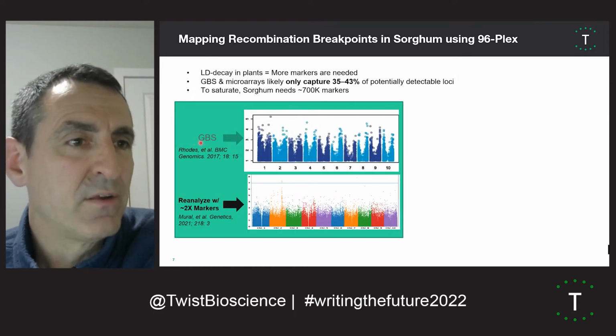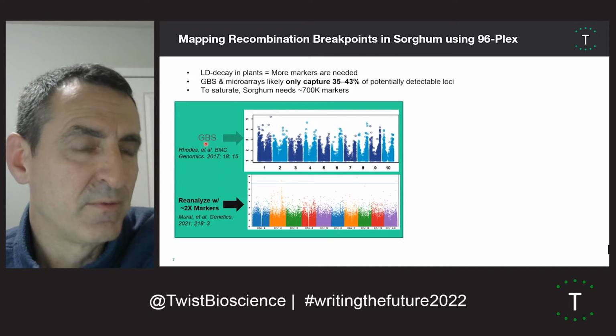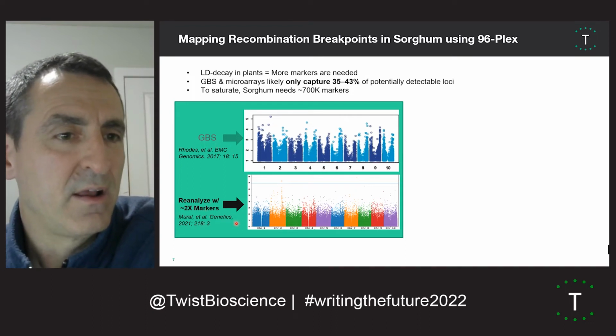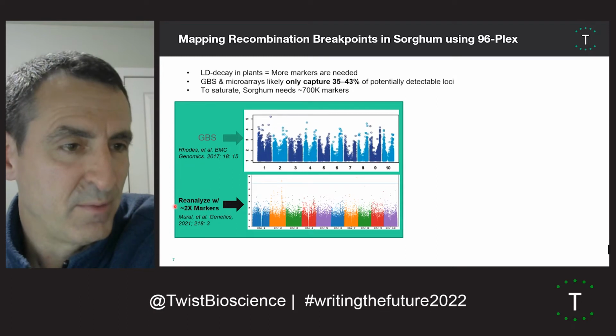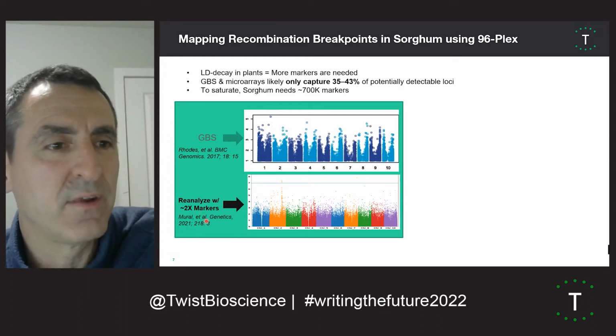What they showed is work that was done in 2017 using a reduced representation form of GBS. They were looking for starch content and weren't able to find it. Their group was able to find some additional markers, about 2 times the number of markers, and they went back and reanalyzed that to see what they'd find.